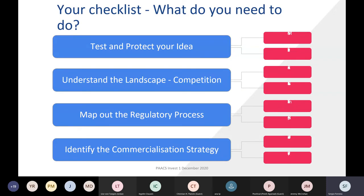And I will go through each one of those, but quickly, the first point is you need to test and protect your idea. You need to understand the landscape, the competition. You need to map out your own regulatory process, and there's a whole strategy behind your regulatory work. And you need to identify quite early on what your commercialization strategy will be. If we can go to the next slide.